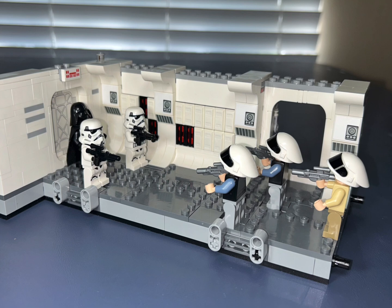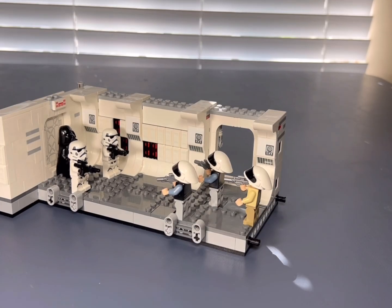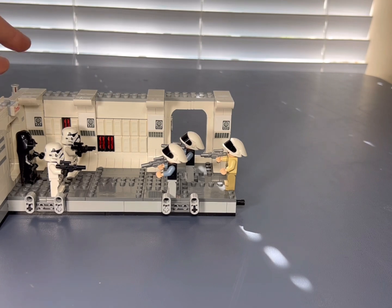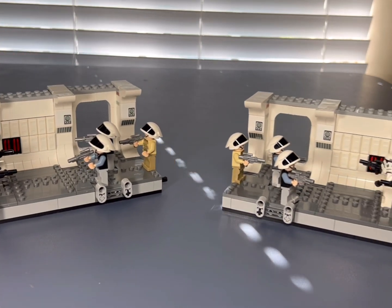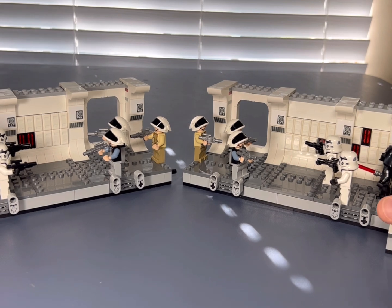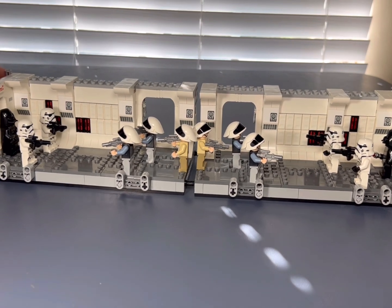Now, something they advise you to do in the manual, and a lot of people are talking about online, and you notice you have 2 black pins on the side, is they want you to combine it with another set. Now, they do want you to just connect them, but it looks kind of weird if you have them mirrored. But if you build the entire set mirrored, which I have done, it creates a much better scene. They can connect right in the middle.